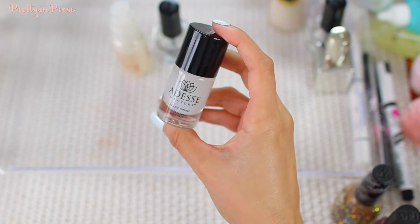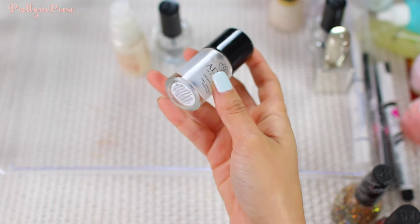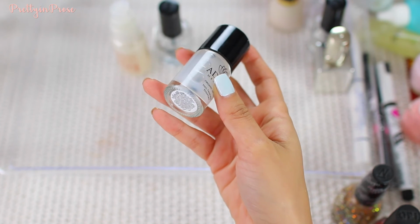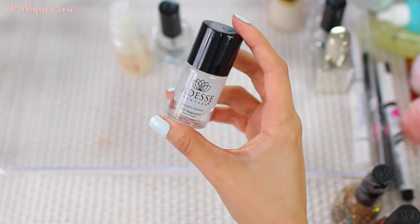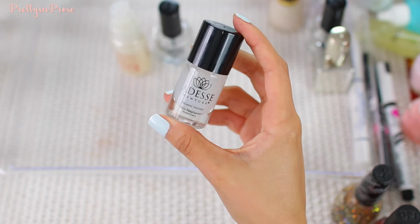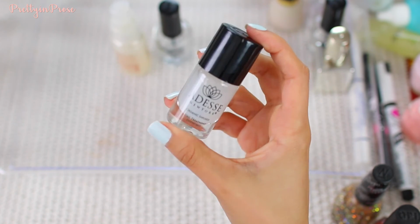This I haven't tried out yet. It's brand new to me. It's the Ades Organic Infused Nail Treatment Lacquer. It's the Ultra Suede Matte Top Coat. I have tried a matte top coat in the past, and I really wasn't that big of a fan of it, but this did come inside of my Glossybox, and I haven't even given it a chance yet, so I will hold on to that.